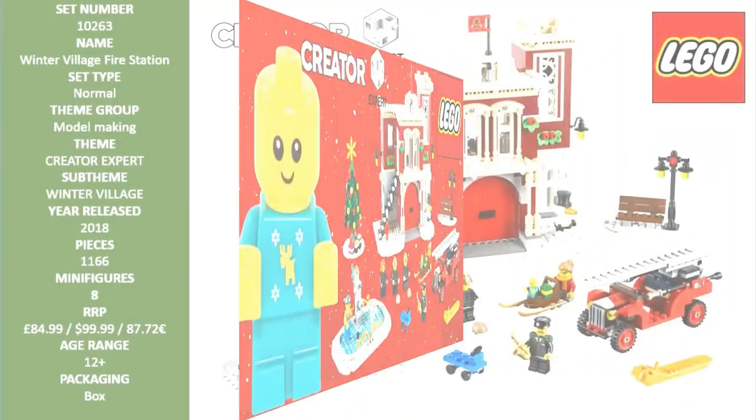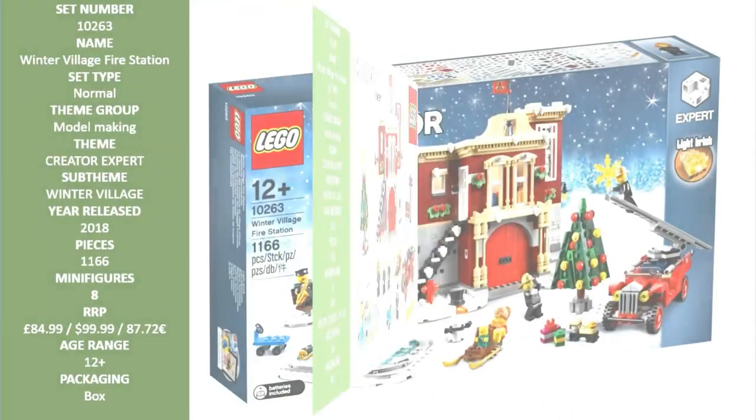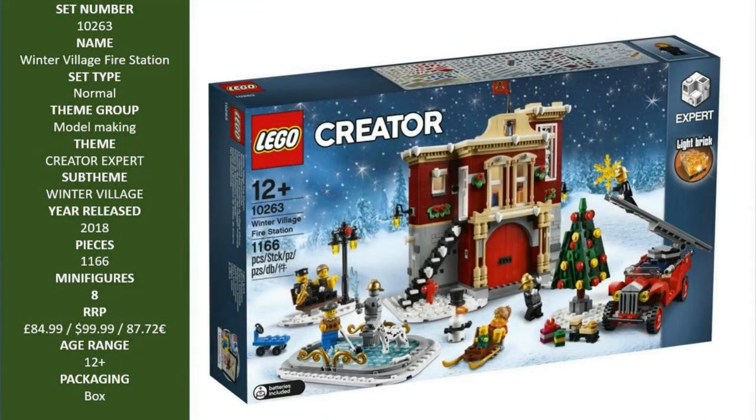Welcome to the Snowy Lego Creator Expert 10263, Winter Village Fire Station, where the firefighters are enjoying the calm of the holiday season. This delightful Lego set features a two-level, holly-adorned building with an upper-level kitchen, complete with a red telephone, table, fold-down bed, and a Lego light brick.